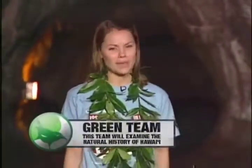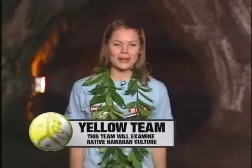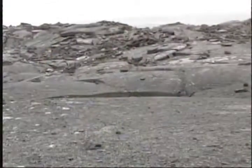They'll journey through the forest to find incredible plants and animals. And finally, Team Yellow, our culture team. They'll explore the fascinating living Hawaiian culture and have a little fun along the way. So now that you can identify our three teams, biology, geology, and culture, let's get this electronic field trip started.